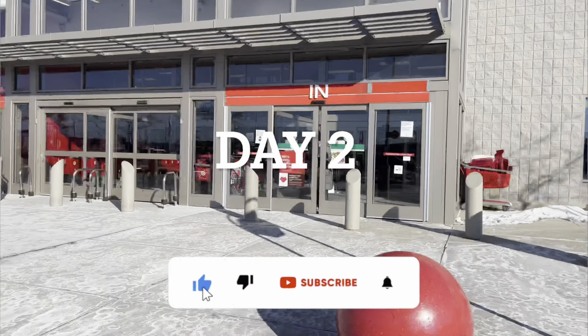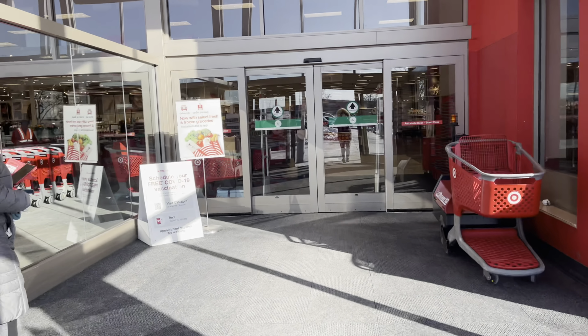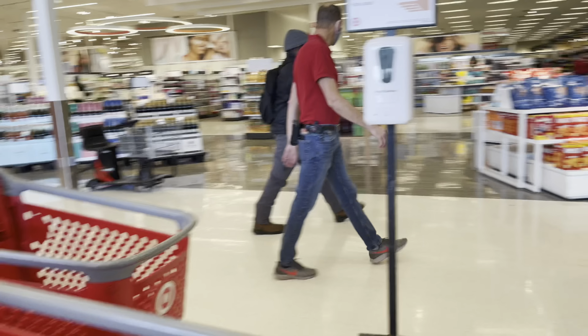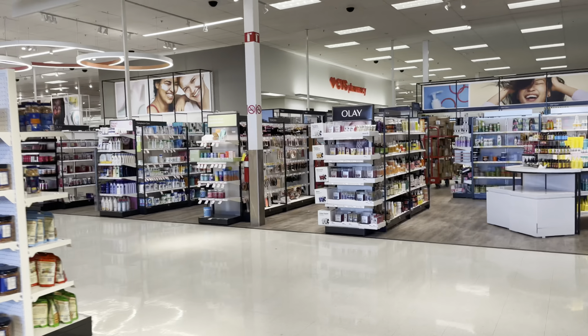Yay! First time going into Target, and I'm so excited because I haven't been to Target in maybe like a year. Usually I just do the pickup and stuff. So yeah, let's go get some Target supplies. I don't even know what I need. I have a whole list, so hold on.